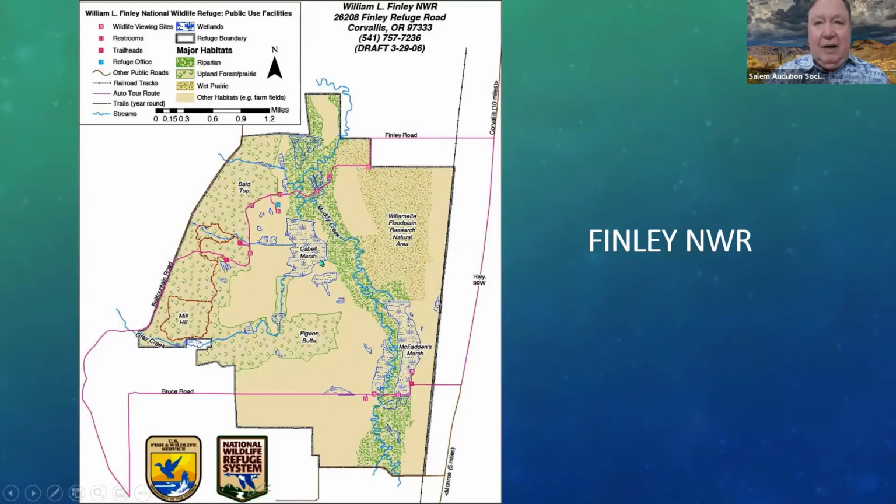There's a little gazebo thing here where you can look out. You can walk a little bit further and get a different view over the marsh, but you can see a lot of shorebirds in here. Saw greater yellowlegs the other day and some greater white-fronted geese. And you just walk back out, come back out to your car.